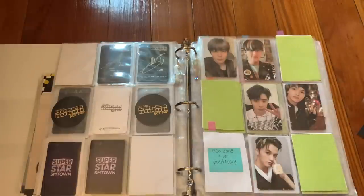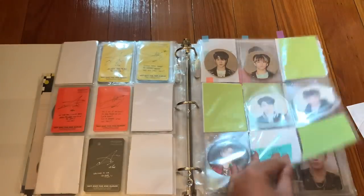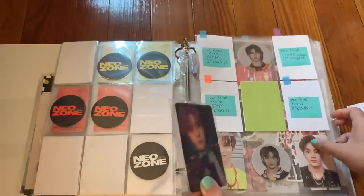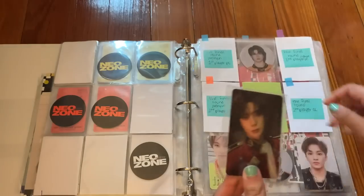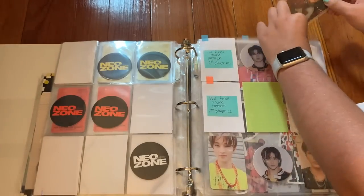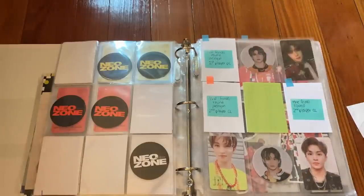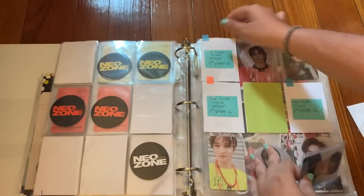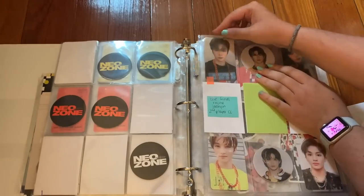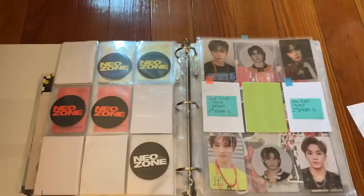And I don't think I have any NeoZone circles, which is fine. But then we go to the final round. So we have Jaehyun's. I think this is his. Oh god. Jaehyun's second player card. Super cute. And then we have Jaehyun's first player card. Also, excuse this. I was playing with a Sharpie.